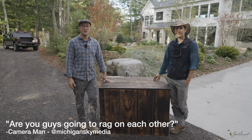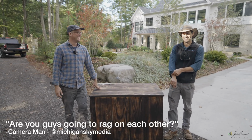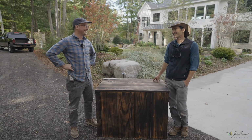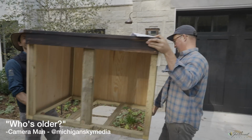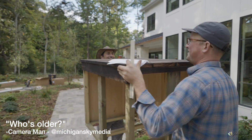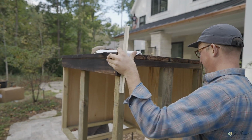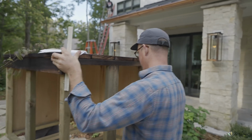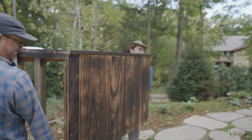You guys can rag on each other. I mean, it always makes for good... Oh, we'll do that all day. Ragging on him? No. Measure twice, cut once. So you already see a gap we've got to fix. This guy. Fix a gap. Gap in your teeth. Which one's older? I am. And wiser. Yeah, right. Emory's catching up to me though. Younger, smarter, cooler. Emory's gaining on me. Every hair he loses.